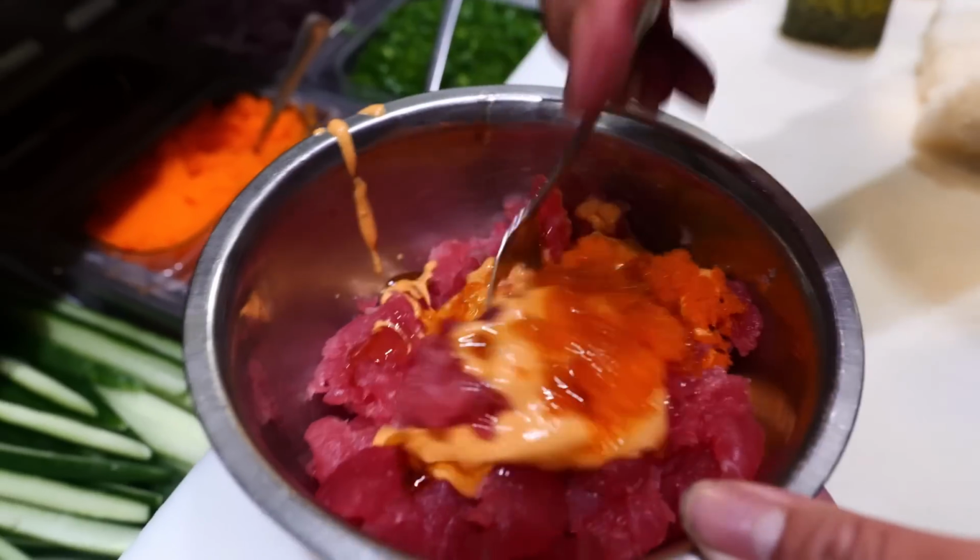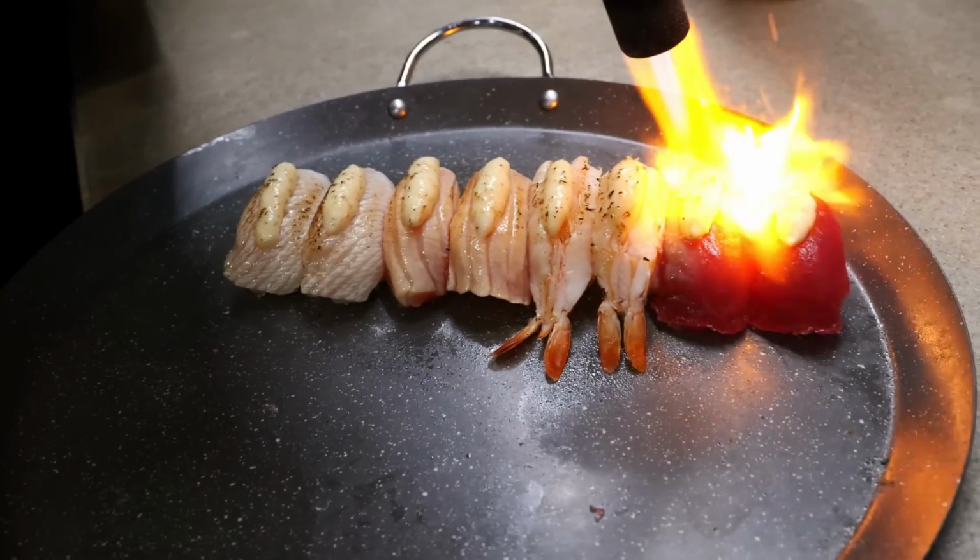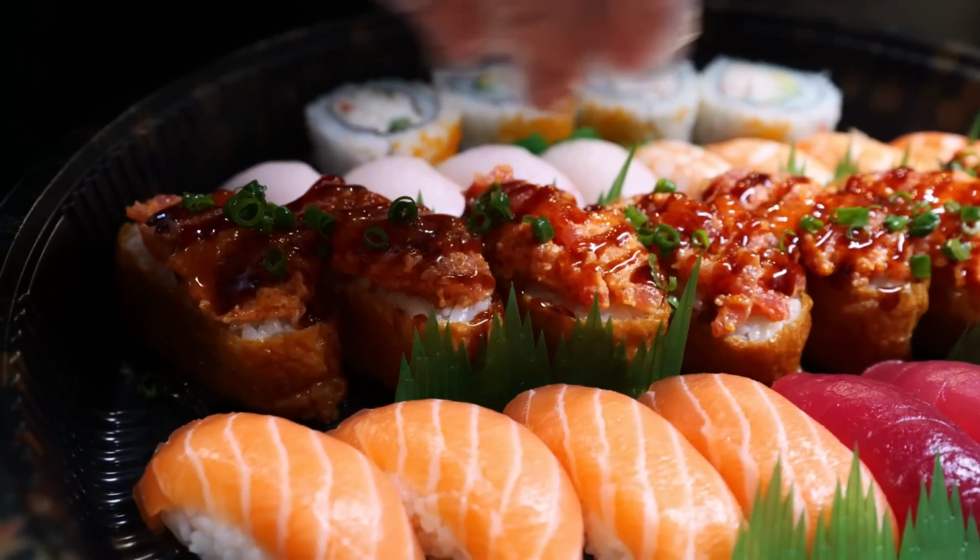So if you guys want to see one of the best sushi restaurants that you can eat at in Honolulu for a great price and for freshness, then you have come to the right episode. So stick all the way to the end so that you can see this amazing sushi spread that I'm about to have here at Domo Café.